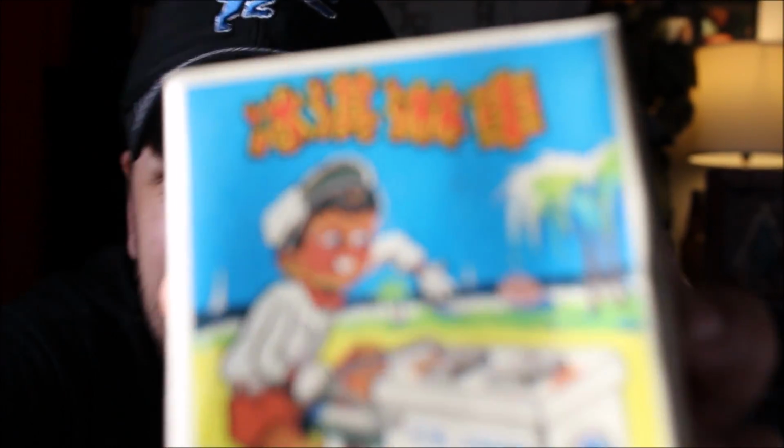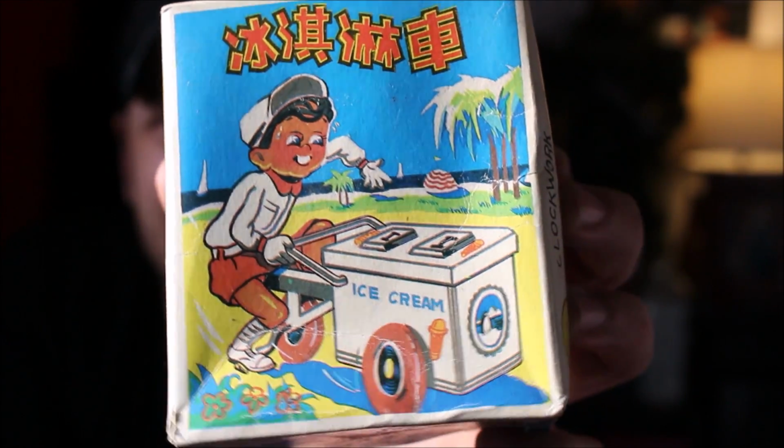Went to an estate sale. We got there really late. It was actually closing, so I was just grabbing at stuff as I could. But one of the things I found, and I know it's not worth too much money, but I just thought it was super cool, is this little Chinese. See if I can focus here. This thing is super cool.